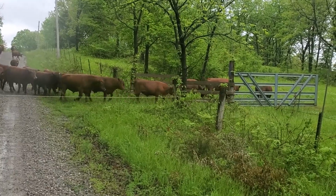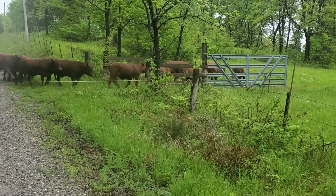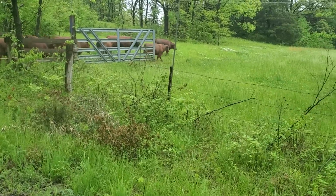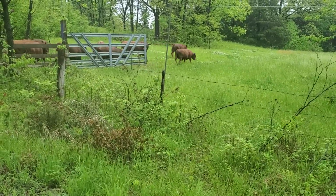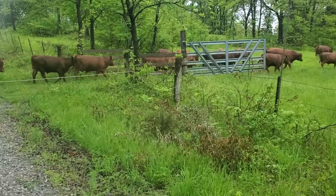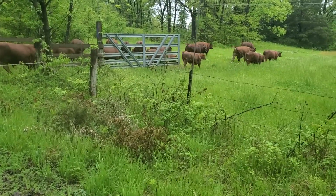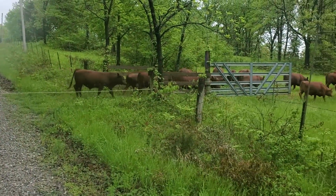Today we're moving the bull mob onto Kevin's farm. This is a farm that we skipped on our first couple rotations just because it was raining really hard and we had the big cattle mob. And anyway, we're going to be running 81 bulls into here.